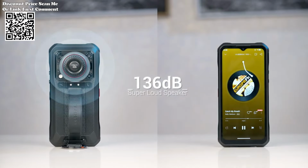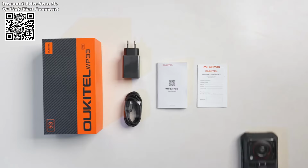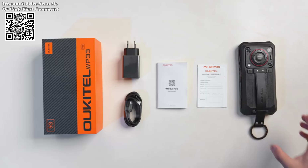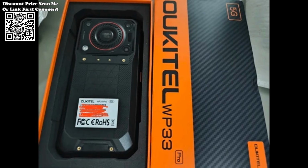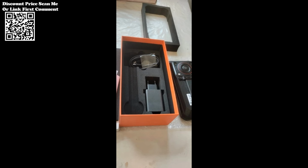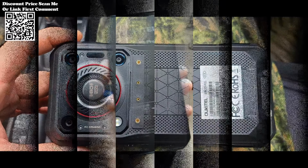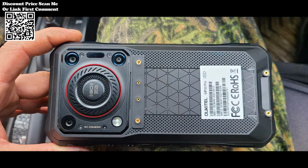Let's delve into the features that make the Oukitel WP33 Pro a game-changer in the world of smartphones. The Oukitel WP33 Pro 5G rugged smartphone sets a new standard for durability, performance, and connectivity in the smartphone industry. With its powerful hardware, unrivaled battery life, immersive multimedia experience, advanced camera capabilities, and military-grade durability, it's the ultimate companion for users who demand more from their devices. Whether you're a rugged adventurer, a busy professional, or a tech enthusiast, the Oukitel WP33 Pro is ready to take on whatever challenges come your way.